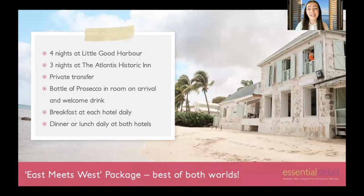So we do offer an East meets West package, which is hugely popular. So this package basically gives clients 4 nights at Little Good Harbour and 3 nights at the Atlantis Historic Inn. It includes transfers, Prosecco in the room, breakfast and dinner or lunch at both hotels. So it's a 7-night package, and really perfect for clients who are perhaps independent travellers looking for something a little bit different in Barbados and perhaps wanting to explore 2 very different sides to the island. So it's a really fantastic package offer and would just give your clients the best of both worlds in Barbados.